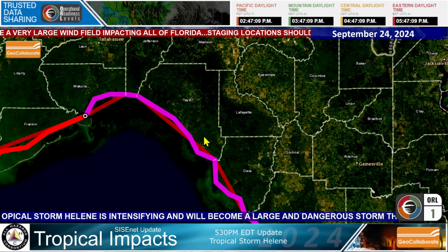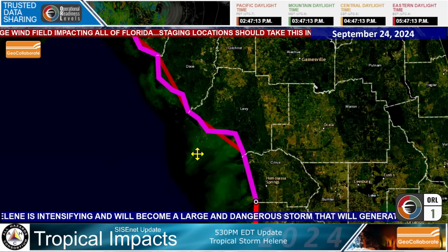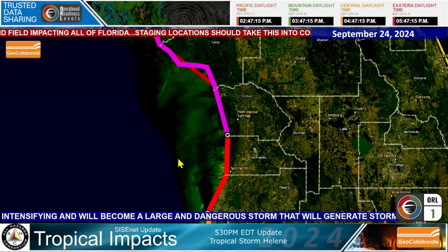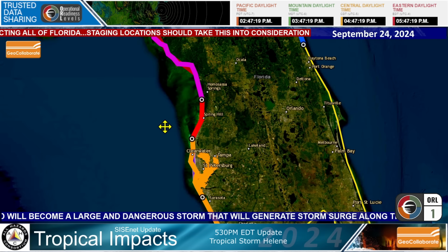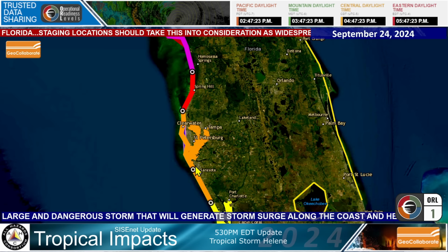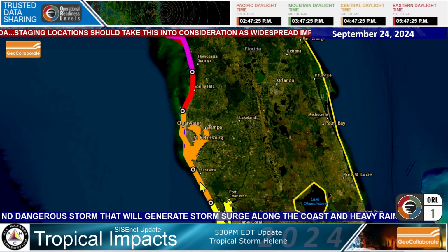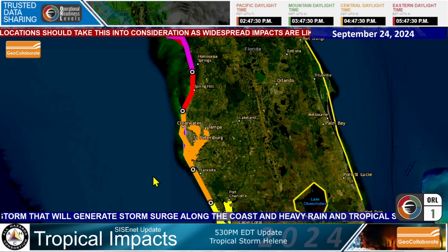These are devastating storm surges. Anyone who lives along these areas should listen to local authorities. And if evacuation orders are given, some are being given right now in the St. Pete, Tampa, or Sarasota area, listen and look up those evacuation orders if they exist.